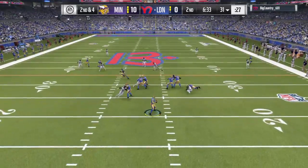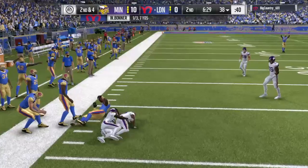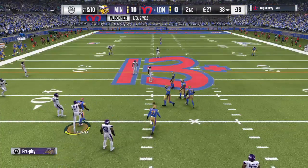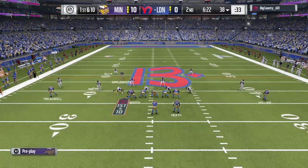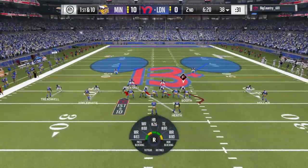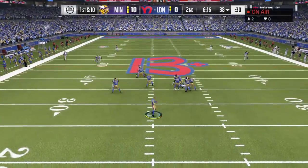He'll look to throw. It's a short one here, complete to his tight end. Call it a gain of 7, and it gets him a new set of downs. When you execute a drag or a crossing route really well and give them a chance to let it develop a little bit, you can gain some significant yardage hitting your tight end on that one.